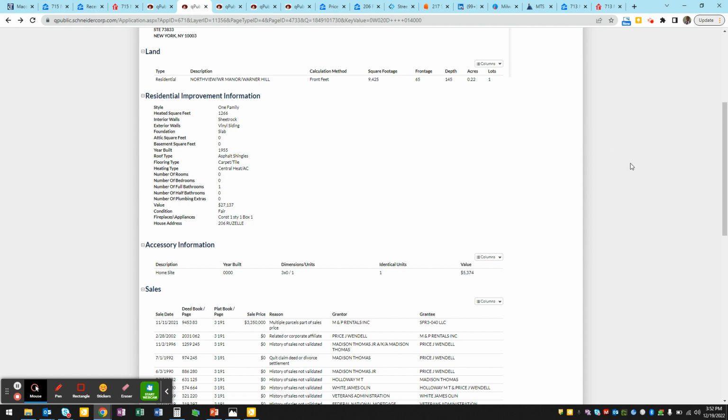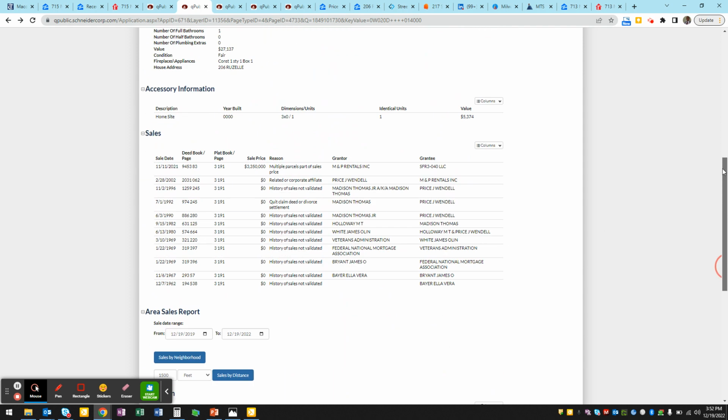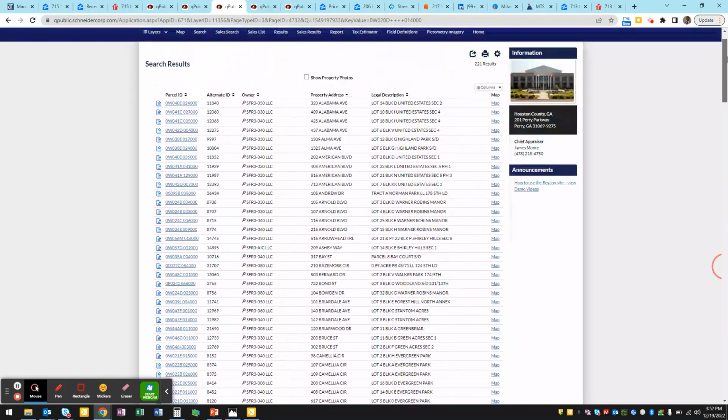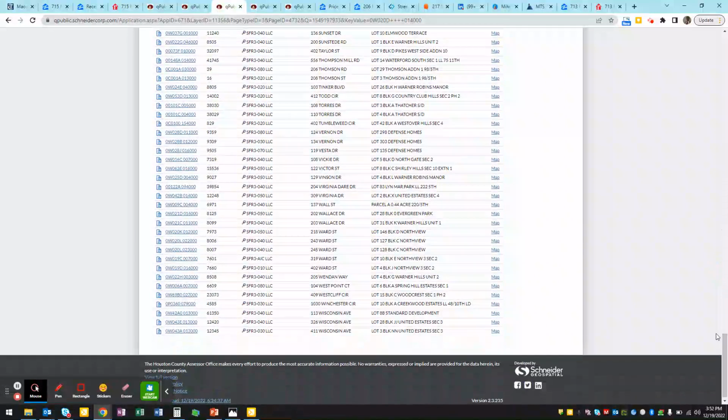I want to know what the property is going to sell for, so I'm going to look up properties that have sold in that area. You can do sales by neighborhood or sales by distance. When I do sales by neighborhood, I found this particular property, and I see that the owner has a funky LLC name. Usually, when I see this, it's an institutional buyer, and you'll see here when I click on the link, they own over 200 properties in this area. They might be doing something right if they own 200 properties.